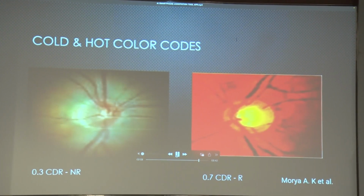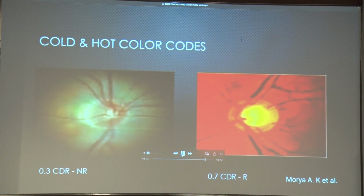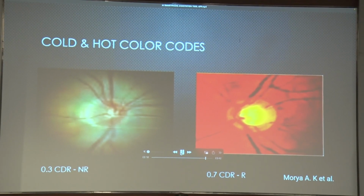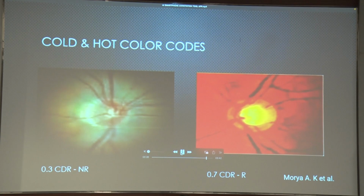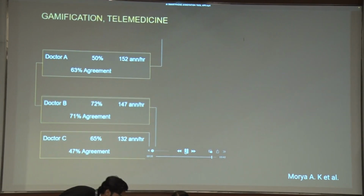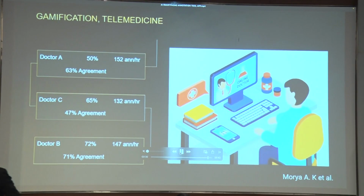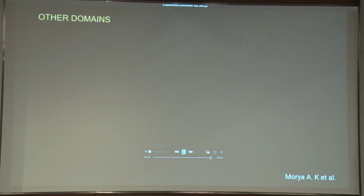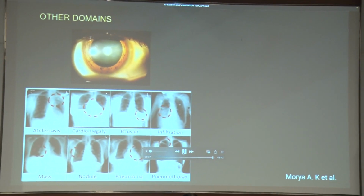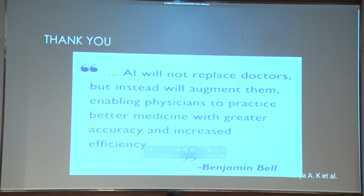Also, there is a color coding to decide between a normal light green cold zone and an abnormal red hot zone, along with a specific measurement of various biomarkers, like in glaucoma, for referral. Hopefully very soon it will be available on Google Play Store. We wish to introduce more gamification and label optimization to be used in telemedicine with some minor tweaks. This tool can be easily adapted to work for other domains as well, such as anterior segment telemedicine, radiology, dermatology, etc. Thank you so very much.